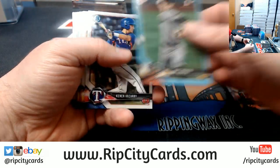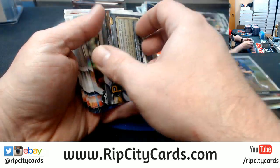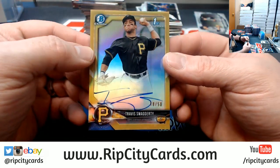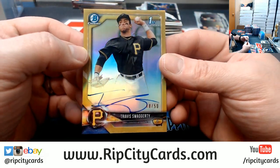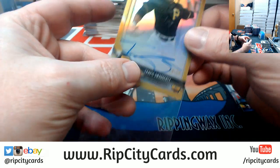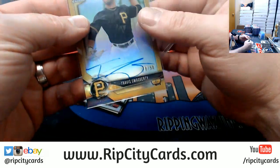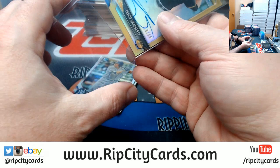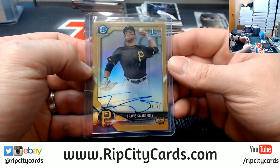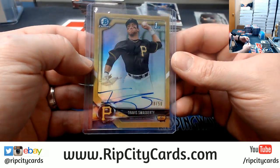Matt Mercer to $4.99. I will try and treat you well. Oh, gold Swaggerty. Oh, that's a good card. Nice card for the Pirates.